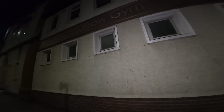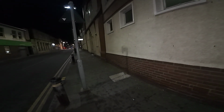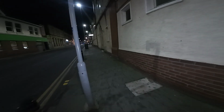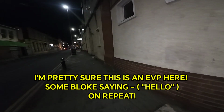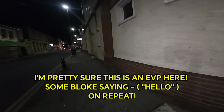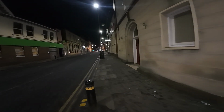This part here where these windows are, this used to be the Jarrow pop-in. That's the part I was in. Apart from the times when I snuck upstairs, that is, to try to see the theatre place, but the door was locked on that. So it doesn't look like they've got any shows on at the minute, because there's no posters up telling you of any shows coming on or anything. None at all.